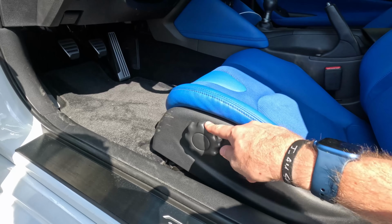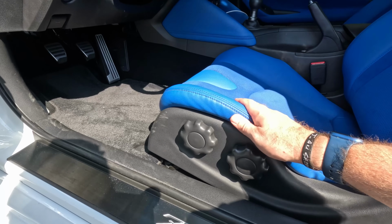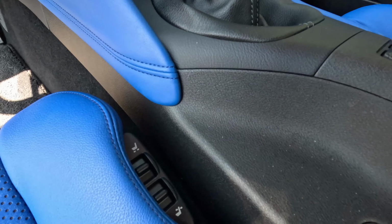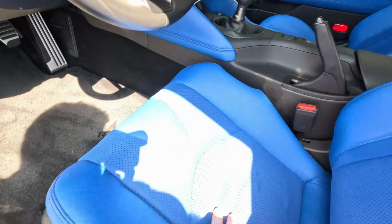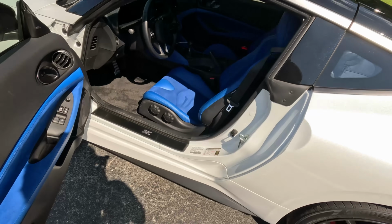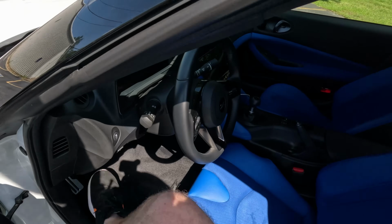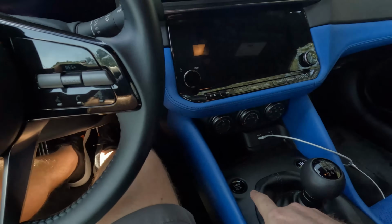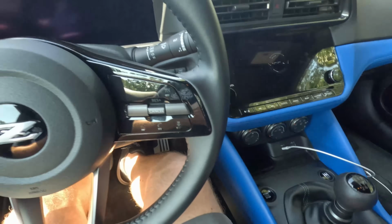Before I hop in, I want to show you there are manual height adjustments for the seat bottom, but there are power recline and forward and back adjustments for both seats right here. But it is hot out here, so I'm gonna go ahead and hop in and start this thing up because whew, it's not even June yet. And yeah, it's warm outside.